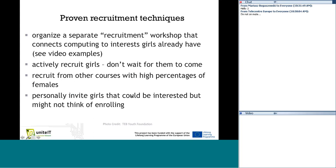to the workshop. We don't think that it's possible to immediately recruit them for the program. I think the recruitment techniques should be for this introductory workshop. So really personally talk to the girl who would not think of enrolling but that you think might be interested. And very important, invite them in groups, because they shouldn't come to be the only girl in the class; invite them with girls that already know each other. Groups of friends. Okay, so Alexandra, what do you think of this?